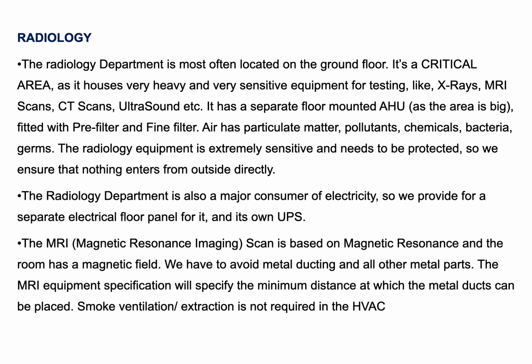It has a separate floor mounted AHU as the area is quite big, which is fitted with filters like pre-filter and fine filter. The air has particulate matter, pollutants, chemicals, bacteria, germs. The radiology equipment is extremely sensitive and needs to be protected. So we ensure that nothing enters from outside directly.